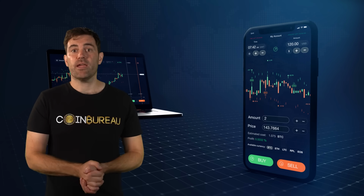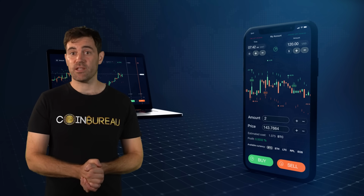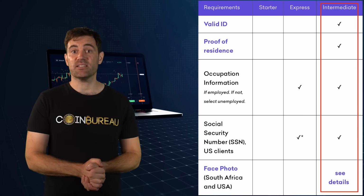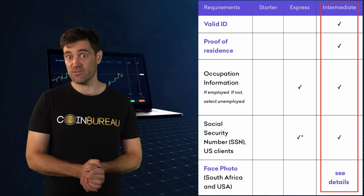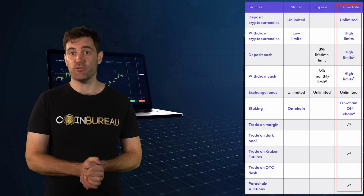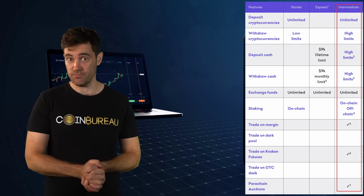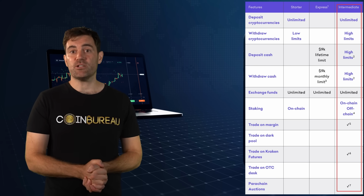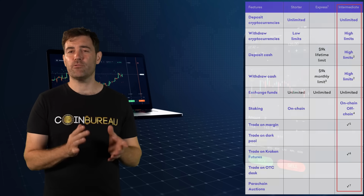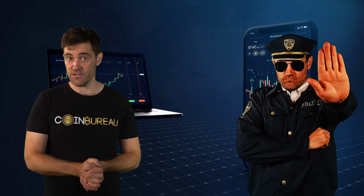The third tier of KYC is called the intermediate level. To get that, you'll need to provide everything mentioned so far, a copy of your ID, a proof of residence document, and a selfie if you're based in the US or South Africa. If you pass that, then you'll get unlimited crypto deposits on your account and high limits for crypto withdrawals and fiat deposits or withdrawals too. It also unlocks additional features like margin trading, futures, and parachain auctions. However, I would recommend that crypto newcomers stay well clear of those, especially the first two.